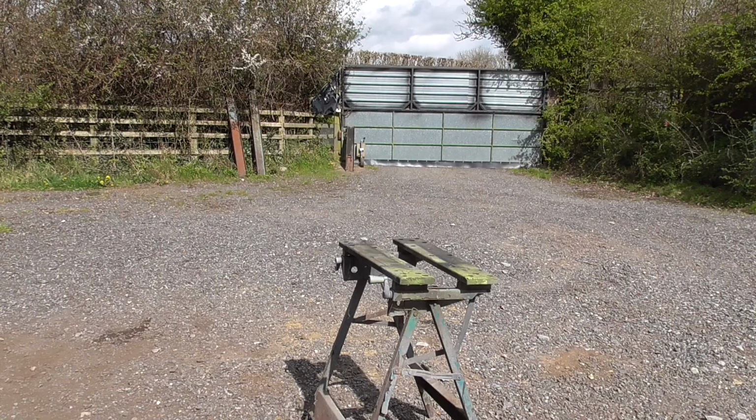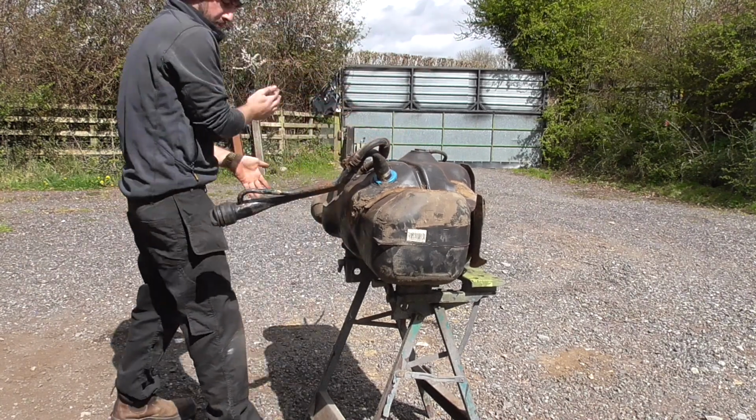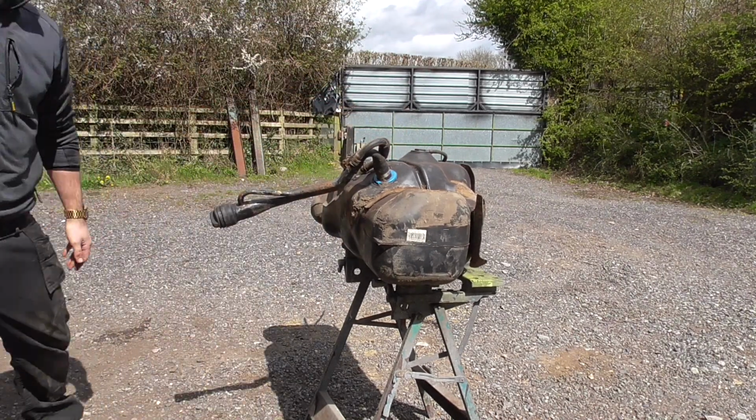Whilst the fuel tank is out of the vehicle, it makes sense for me to give this a quick inspection and a clean up as well. I'll also freshen up the metallic tank guard just for the look.